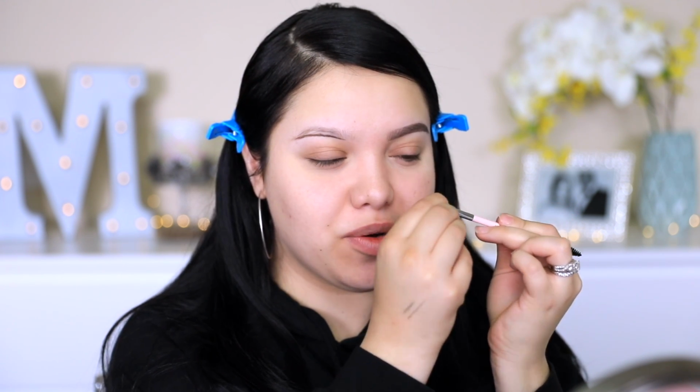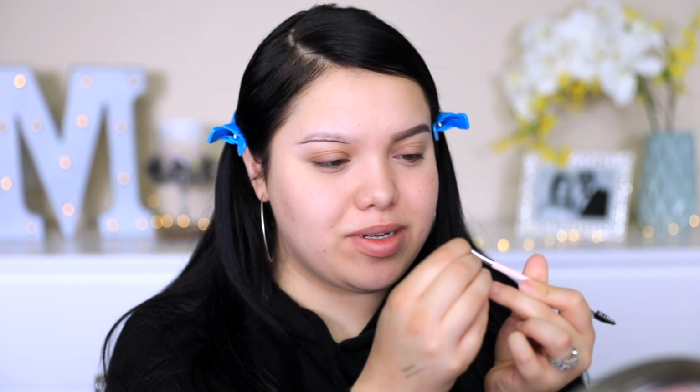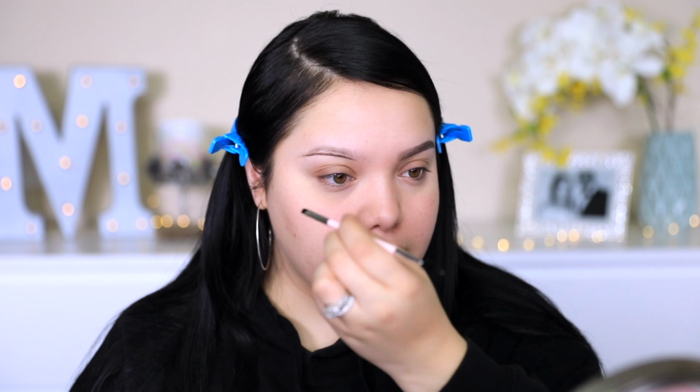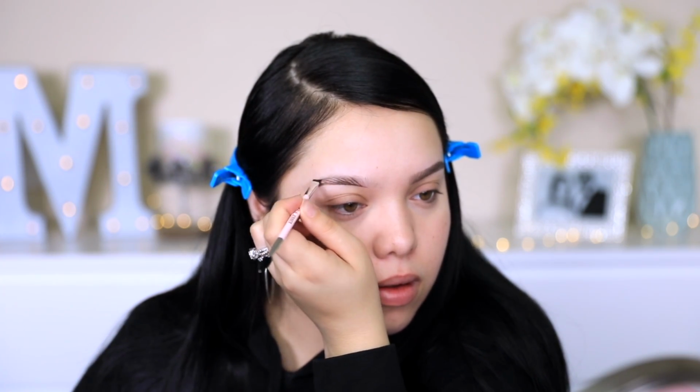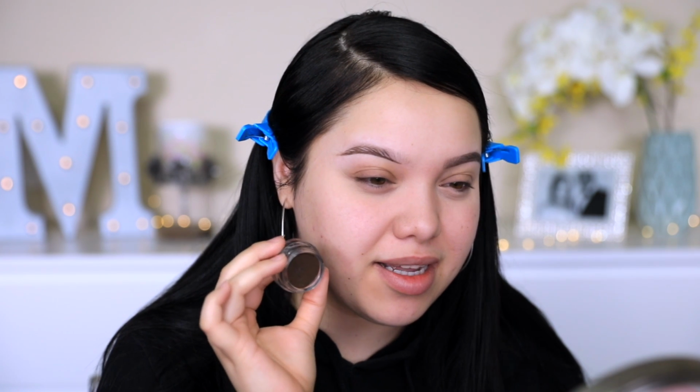Okay, we're back. I feel like I kind of fixed the shape a little bit. I'm just trying to twist it the opposite side so it can actually even out. Okay, we're gonna jump right back in with the brow product and see, ooh, damn, this is pigmented, honey. So I'm kind of noticing that this is very pigmented, but it almost just separates a little bit as if there's a lot of, I want to say, oil in it. I don't know if I'm explaining that right at all.